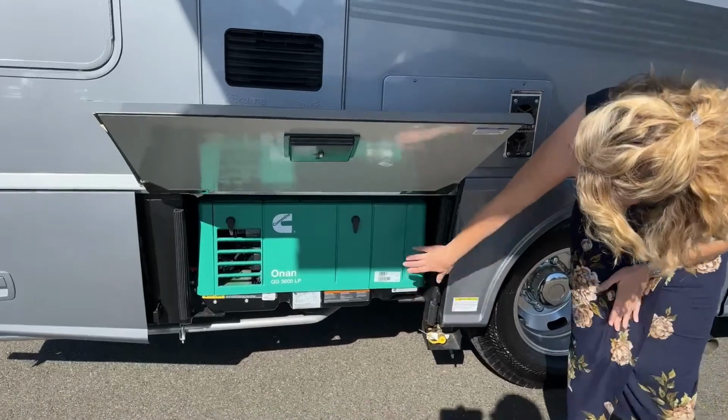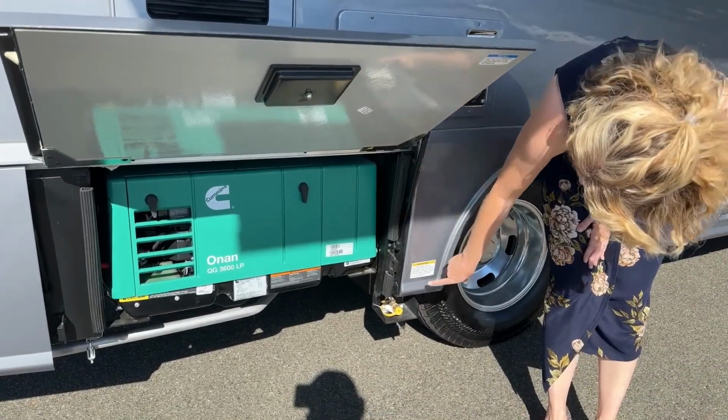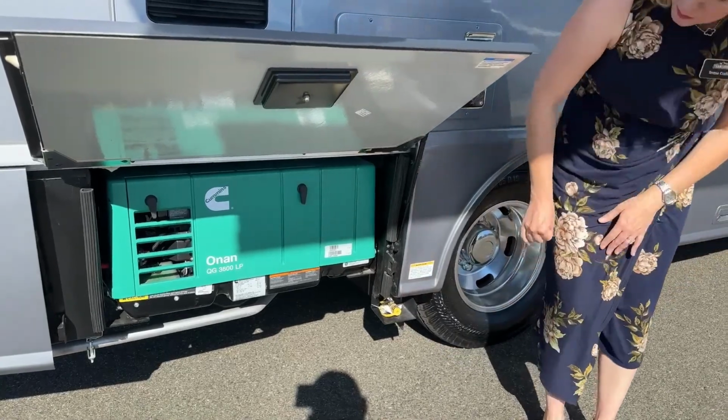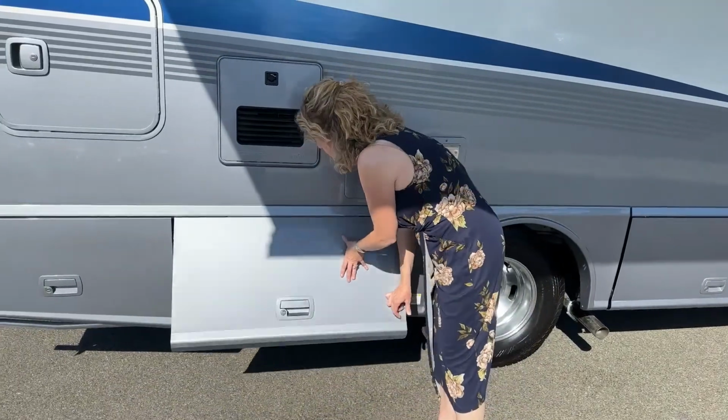Down here, this is your 3600 propane Cummins Onan generator. This right here is a quick connect. So if you had a little barbecue grill and wanted to cook out here, it'll draw straight from your propane tank.